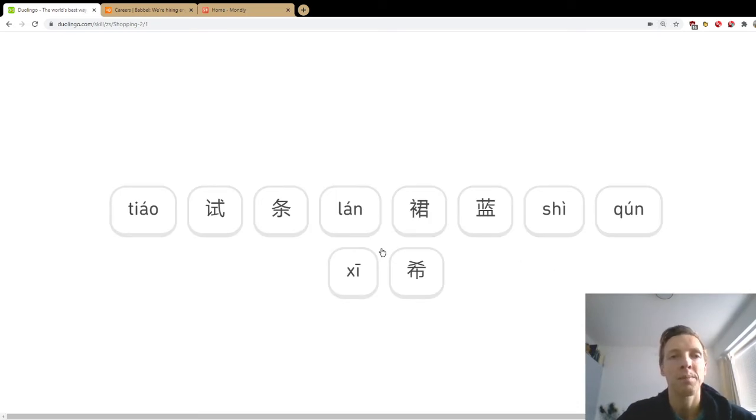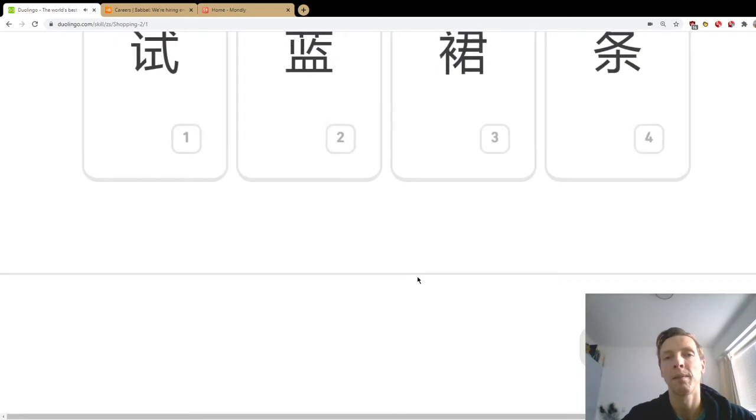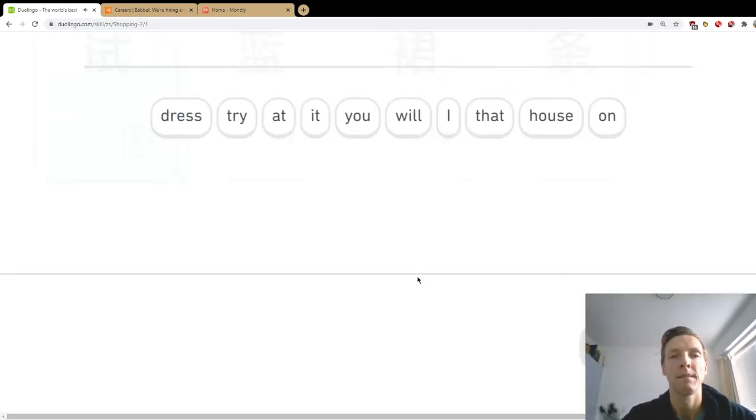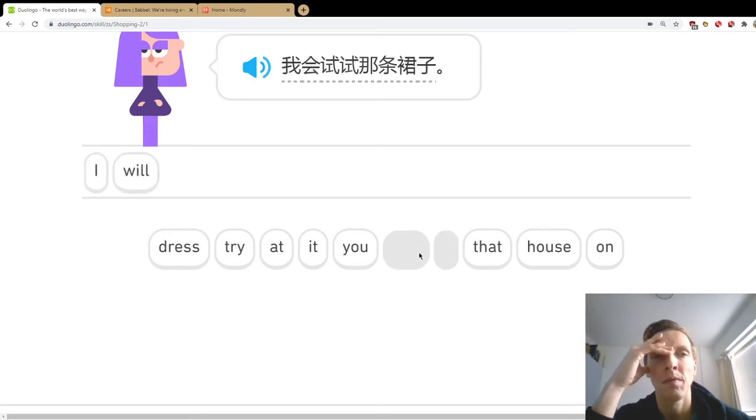Alright, let's see. 我会试试那条裙子. Alright. So here you see that the third and fourth character are the same. Okay, so I don't know the word, but it must be dress.